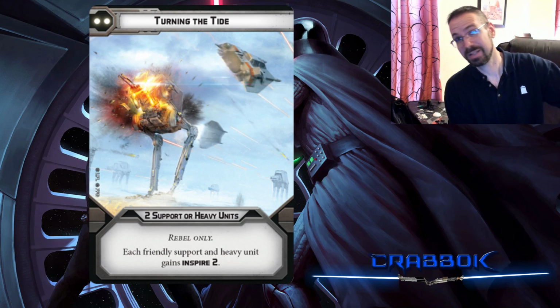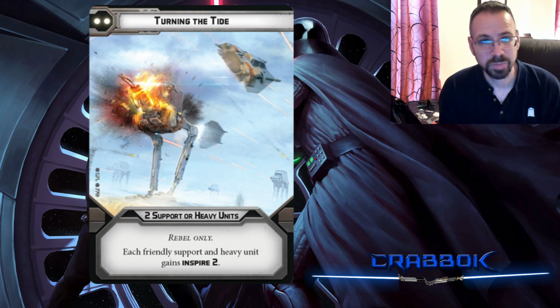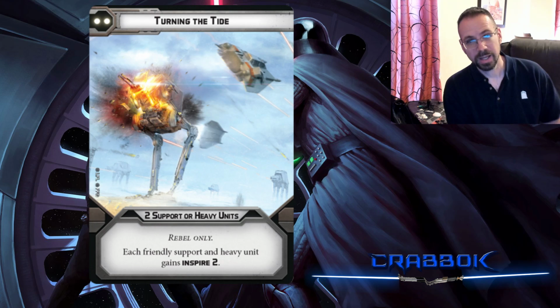Well, we did actually just get some new heavy units announced, so it is possible you might want to try out the new land speeder and air speeder together, or something like that. Or this actually would be really useful in a Grand Army game.